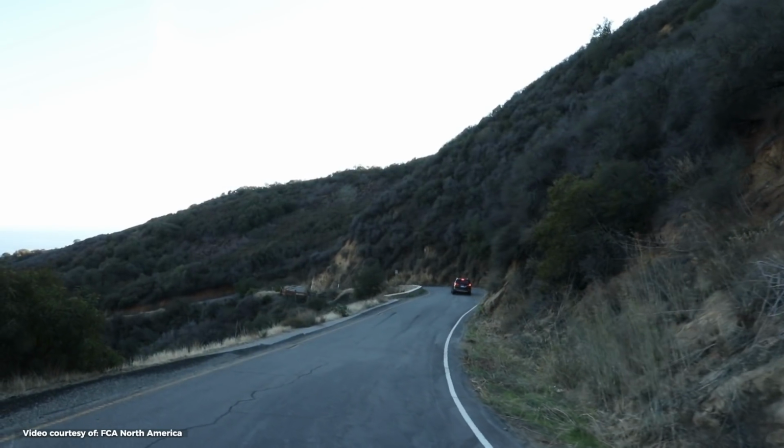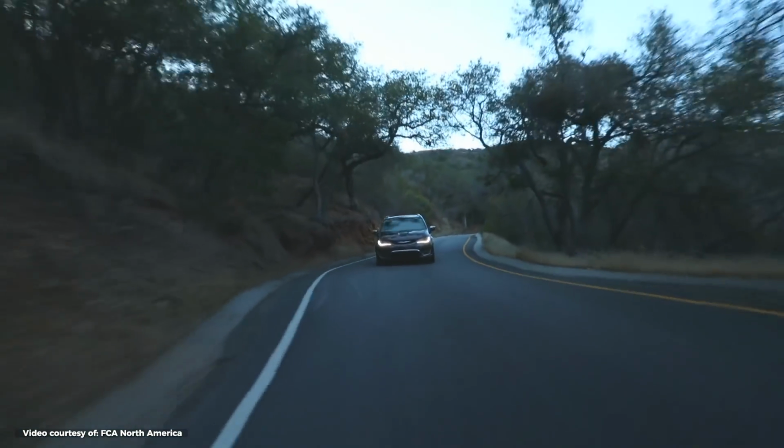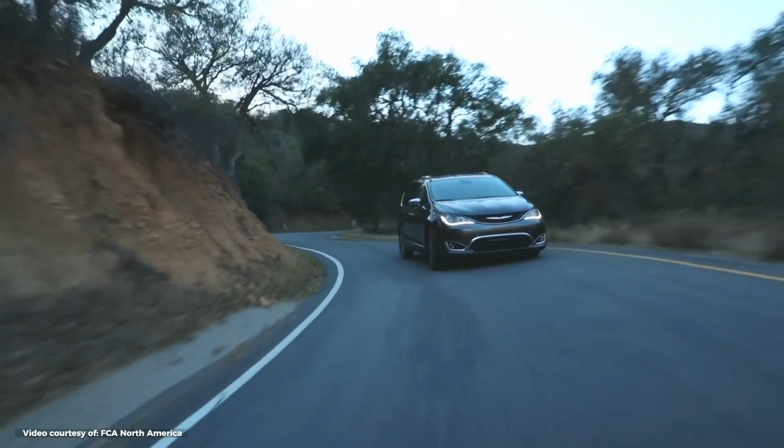But overall, I think it was a very enjoyable experience. Again, the car was great on the road. We did save a lot of gas, maybe not as much as we could have if the infrastructure was better, but still, 438 kilometers is better than zero. So it really worked out well.